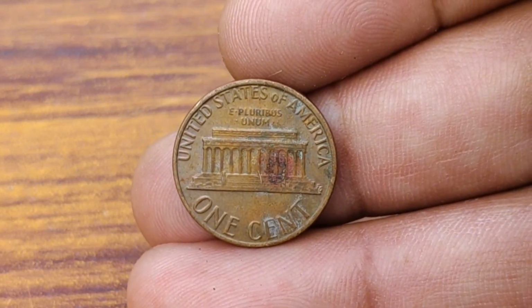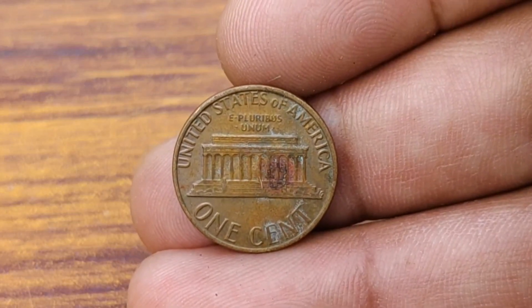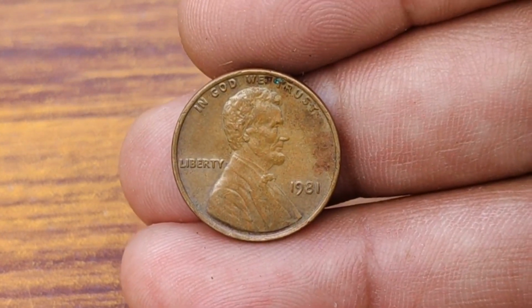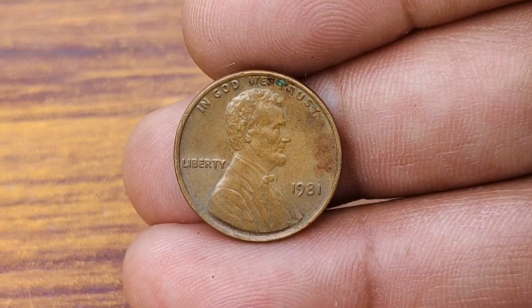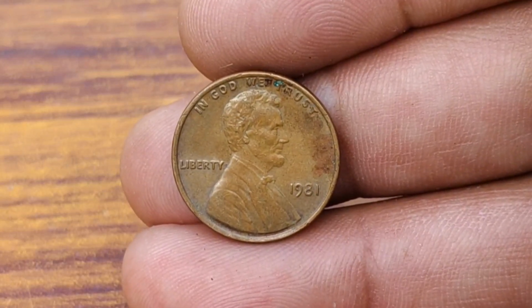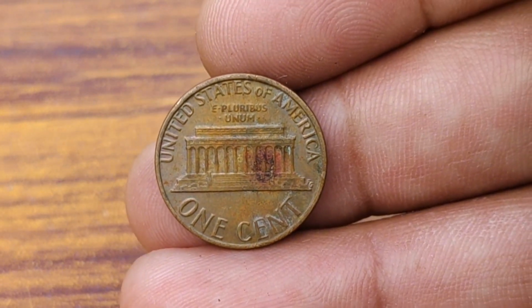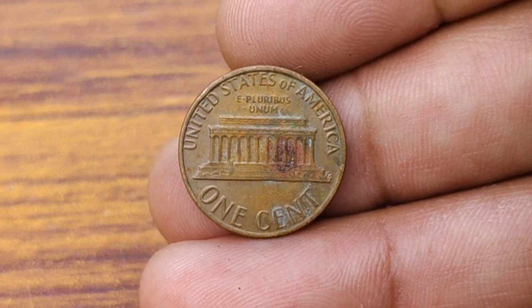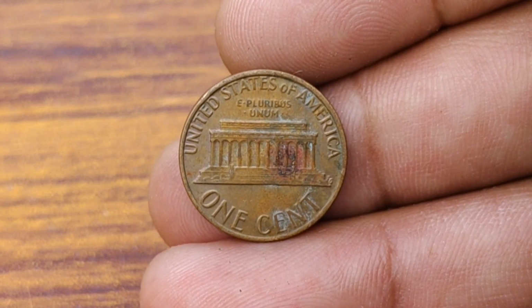Now, some of you might have noticed that your 1981 penny has a distinct yellowish tint. This isn't a rare minting error, but it could be due to environmental exposure, a cleaning attempt, or even the coin's zinc-copper composition. After 1982, pennies transitioned from 95% copper to primarily zinc. So the 1981 penny is one of the last years of high copper coins, making it more appealing to collectors who value pre-1982 pennies. Now the big question.